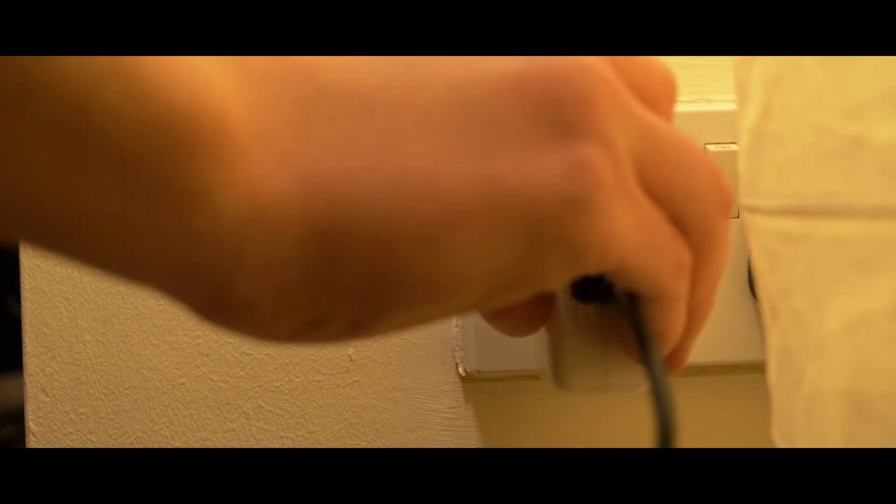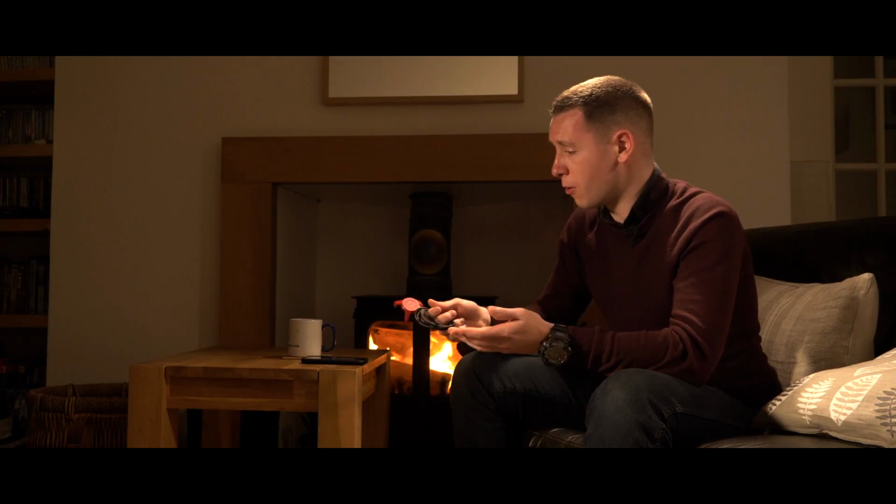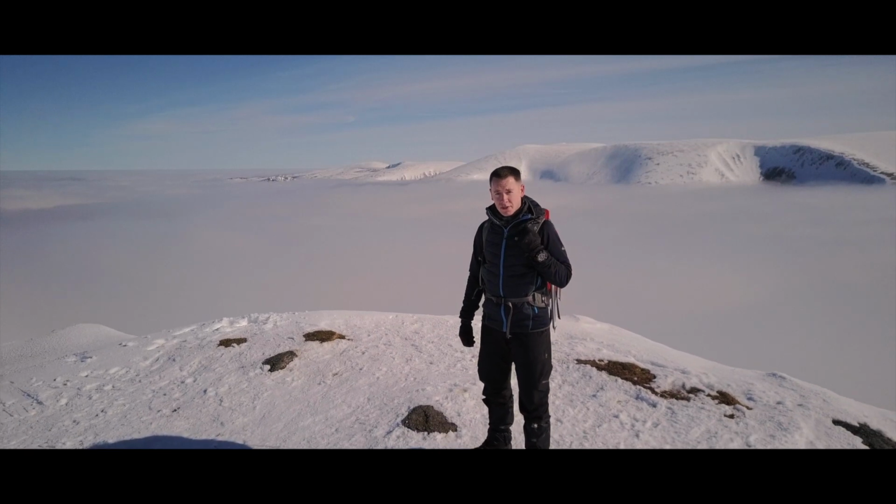Should you need to quickly charge your G-Shock Rangeman, we've supplied you with a rapid charger. This will charge your watch via USB or via a plug, and once plugged in, will recharge your watch to full capacity in 5 hours. All that's left to do now is simply set your route for your next adventure. For more information and functions, please refer to our website.